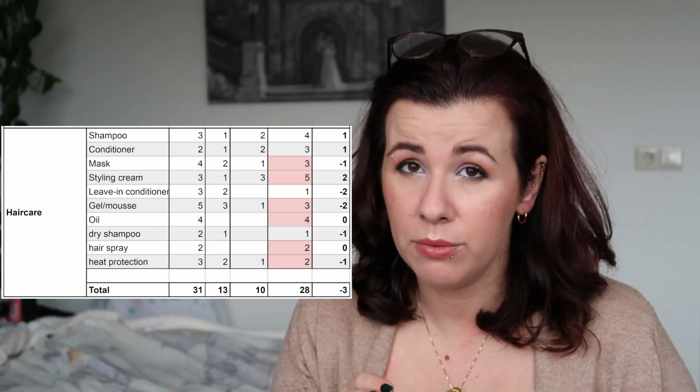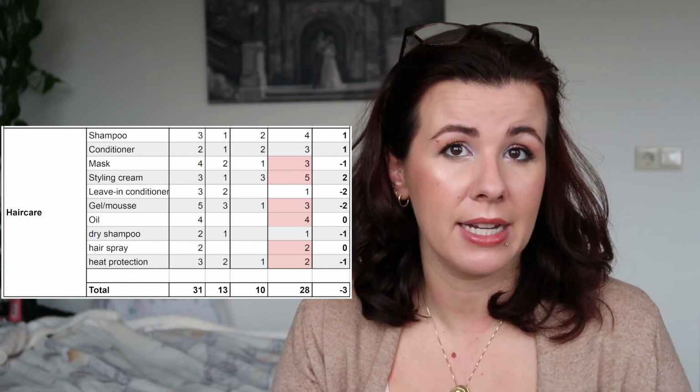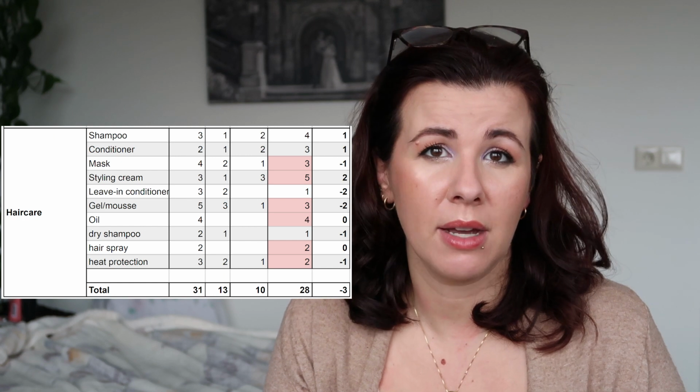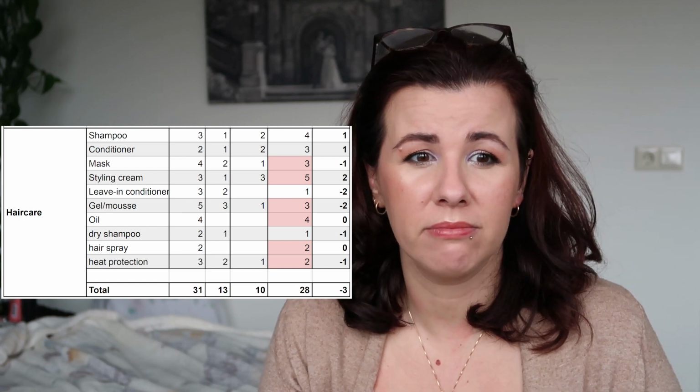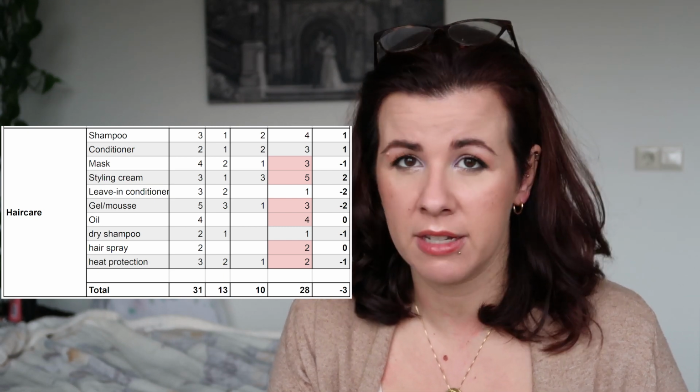That brings my total of hair products to 28, which is 3 less than last year, and I hope to dwindle it down even more, especially the styling products. I'm okay with my shampoo and conditioner stash, but the styling products and masks is way too much. I just need 1 mask, don't need 4. So yeah, that was my inventory.